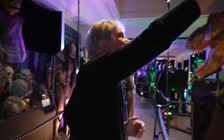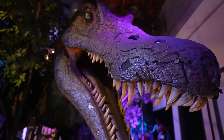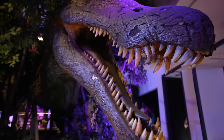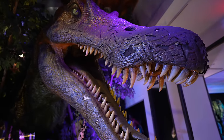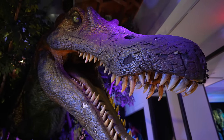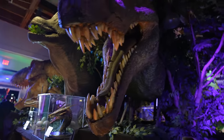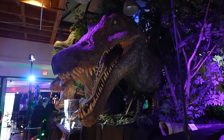Oh, by the way, this is a Spinosaur. That's another 600-pound hydraulic head that was built for Jurassic Park 3. The Spinosaur is the T-Rex killer. So this was also the one that kills a guy and swallows him and swallows the cell phone. So every time he comes around, you can hear him ringing. Again, a practical head. Most of these heads are not practical anymore. They're all CGI. It's so sad. These are all the practicals.